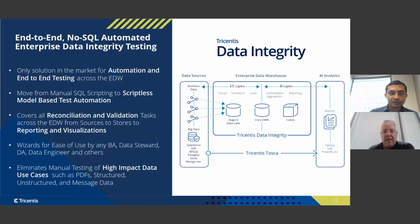Excellent. Now, another aspect of Tosca that you had touched on briefly already, let's talk more about that data layer, because it's far more than just executing a query and looking at the results. This capability is very near and dear to my heart, because 10 years ago, I led a manual data integrity team for an organization in Atlanta. In fact, this diagram that you see is not too different than what we had hanging on our conference room wall. So what was the problem we were trying to solve?